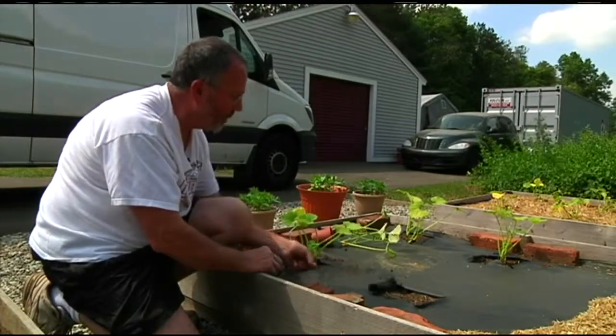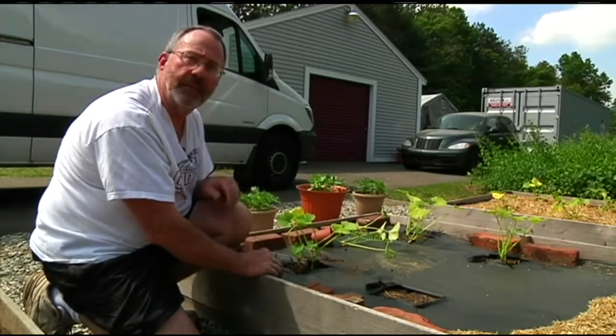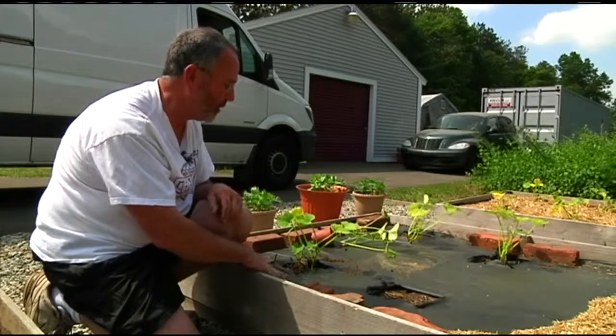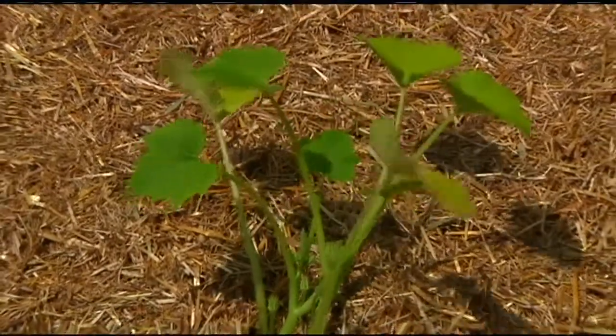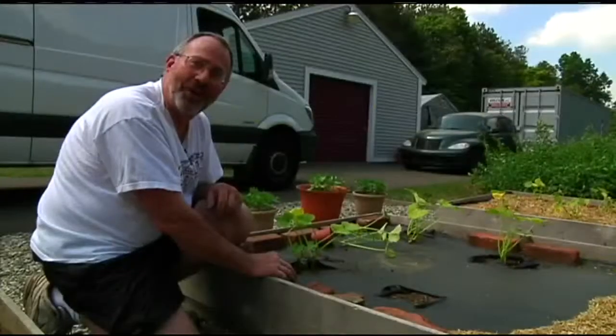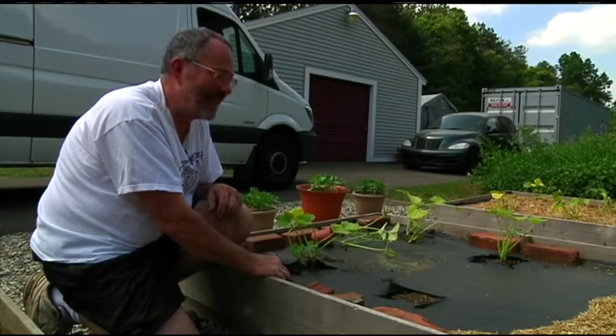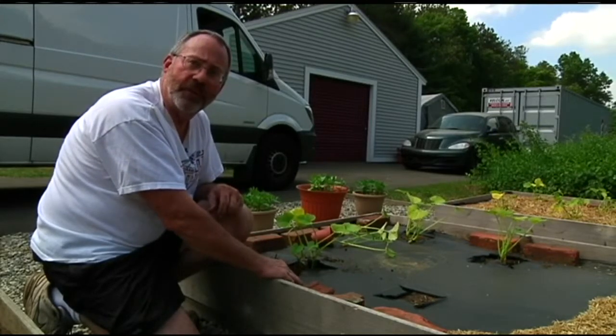In addition to this mulch, I'm also going to put some shredded straw mulch over it also, just to make sure that on those really hot days the sun doesn't cook the squash before you actually get it into the house, and it makes it a little bit more gentle surface for them to mature on.